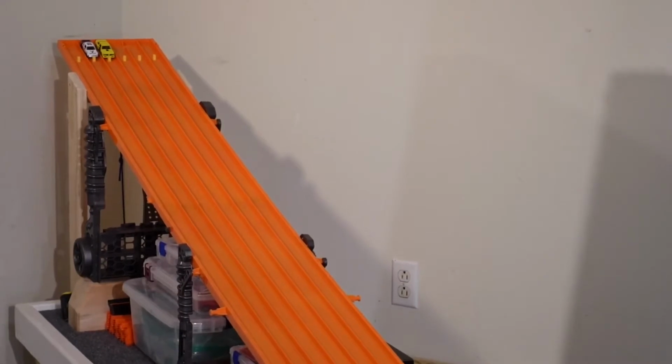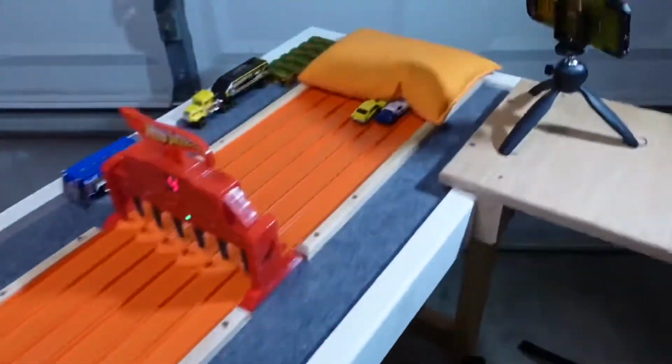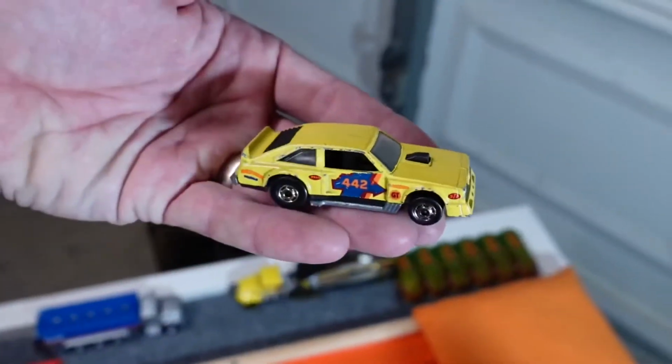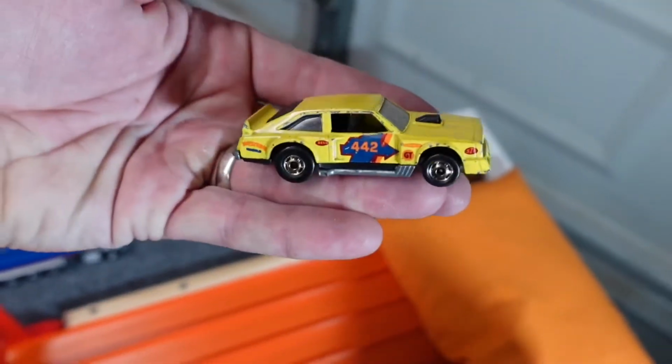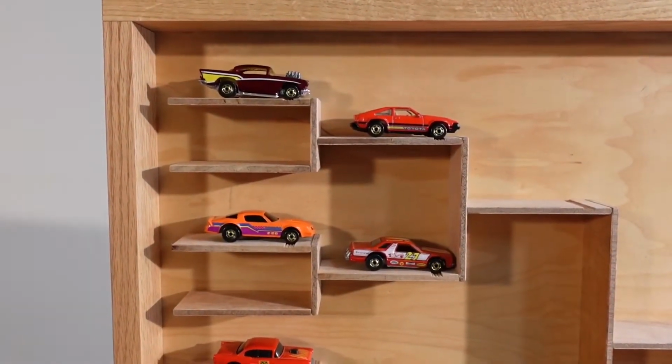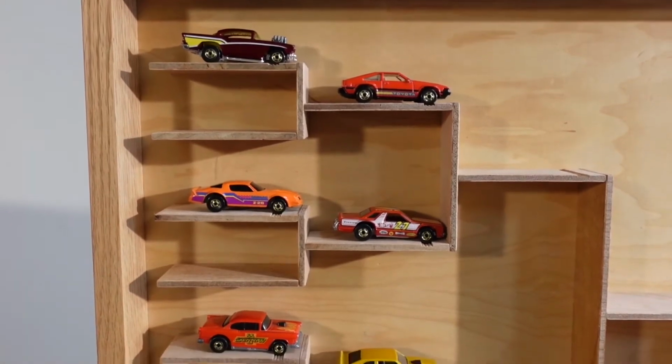On your marks, get set, go! Ah, Swap Meet Louie just spanked that Thunderburner. He's moving on. Round one is complete. Winning car is moving in.